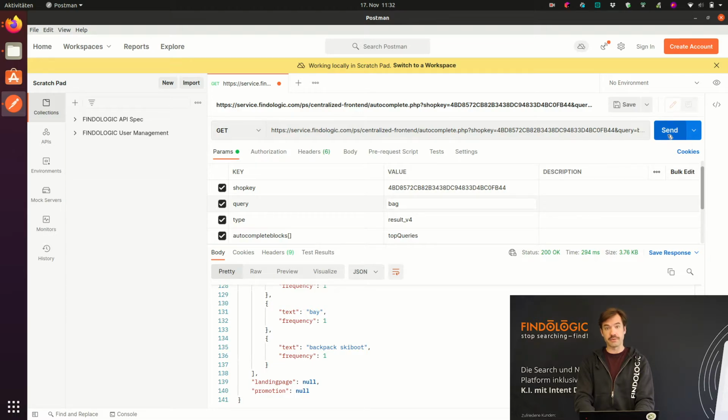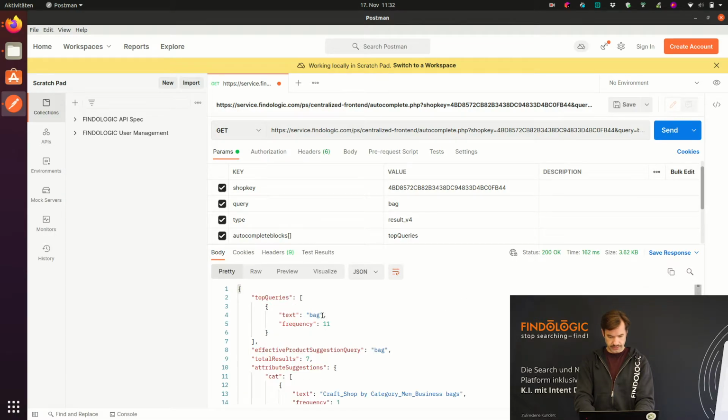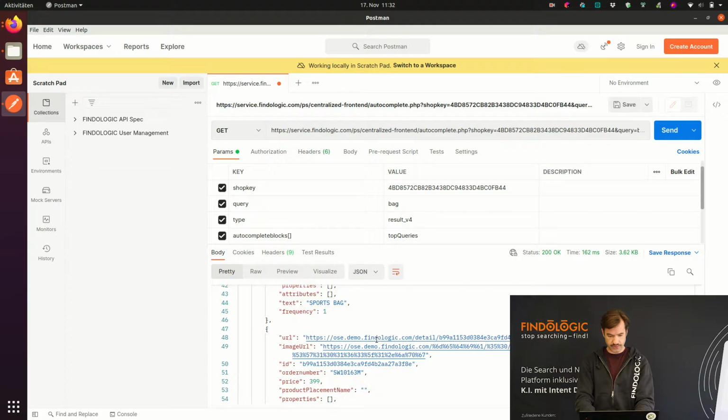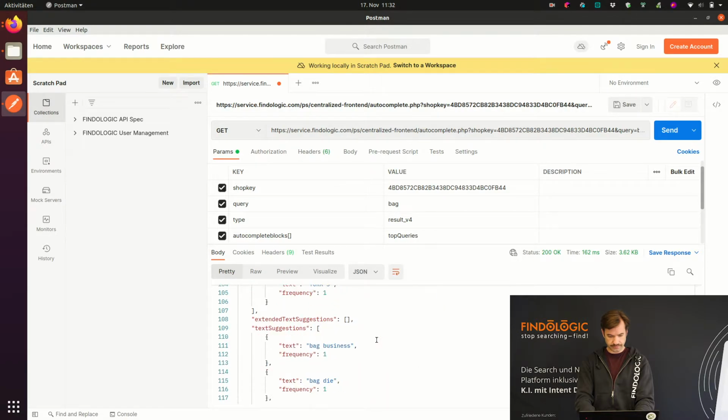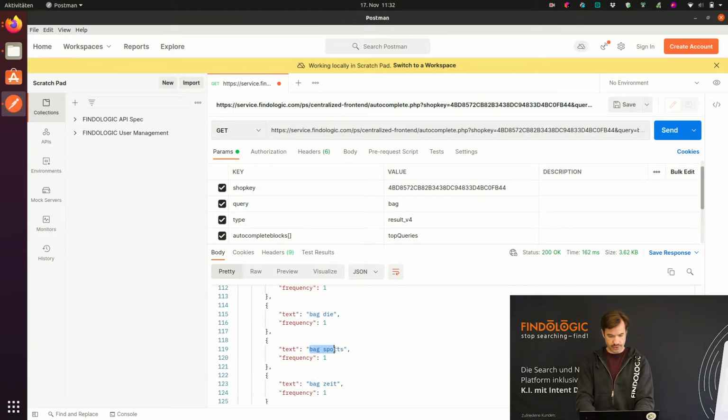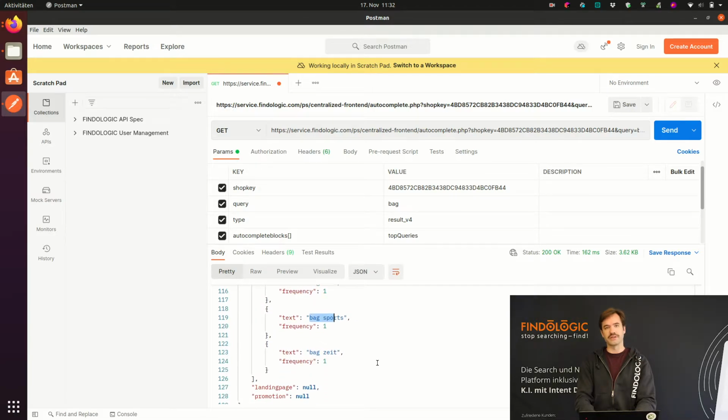Let's complete this and type in bag. So we still have the search recommendation, and yeah, there's the categories here in which bags are sold, more products, and more search suggestions. So now it's suggesting also different related words. So for example, if I'm typing in bag, this could be bag business or bag sports. So they're selling different kinds of bags, so this will guide the user what they can search for next.